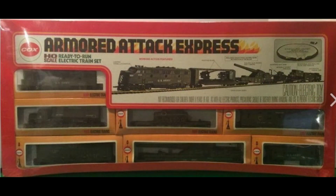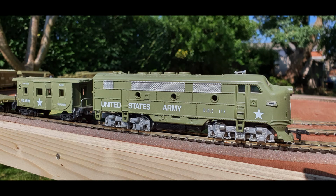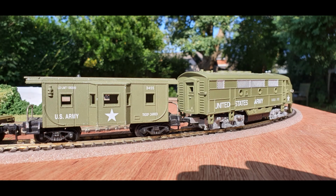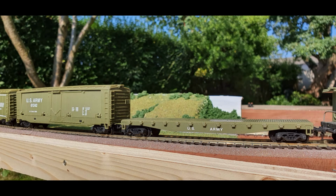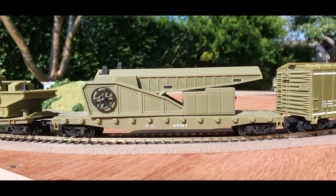Okay, so this next set was originally produced by Cox from about 1971, their HO range. It's a military train set, and they now seem to be produced by somebody called Model Power. So they sell most of these wagons again. This shows flat cars that carry lorries and sometimes tanks, and those vans you can see, the one on the left explodes and the one on the right has drop down sides with artillery in.